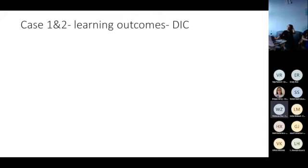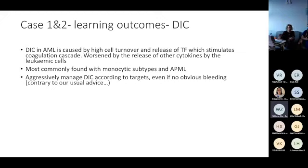So the learning points from these two cases are, DIC in acute leukemia is usually caused by high cell turnover, so it's more likely to occur when you've got high white count AML. That's because these high-turnover cells express tissue factor, which then triggers your coagulation cascade. You then get consumption of your clotting factors, and then the leukemic cells release cytokines, which feed into the coagulation pathway. So you get this consumptive coagulopathy, so a DIC. And you most commonly get it with a monocytic subtype. So if we ring you and say this is a high white cell count monocytic AML, that's why we're worried, because it can cause real problems.